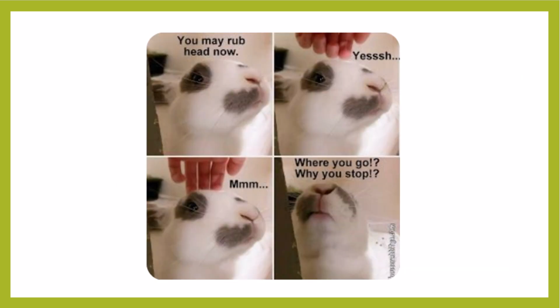They love to be pet, especially from their nose, between their eyes and their ears. Like that's usually their favorite spot, so they'll kind of close their eyes, and then if you stop, they look at you like, hey, why'd you stop petting me?